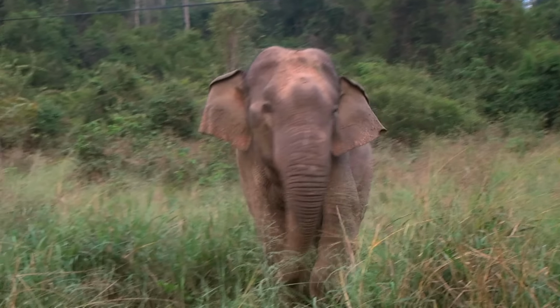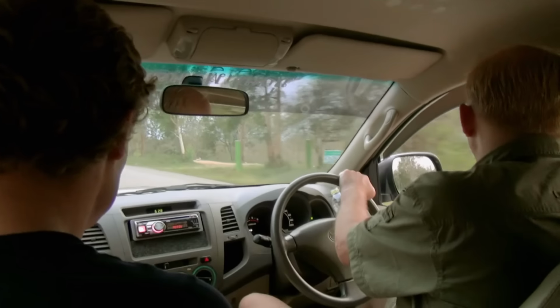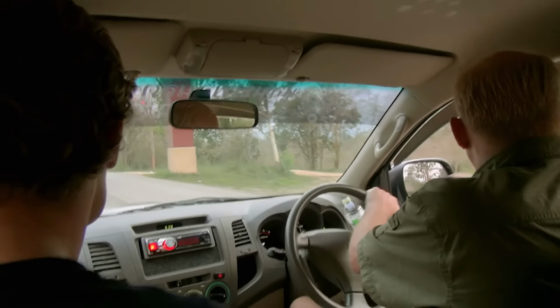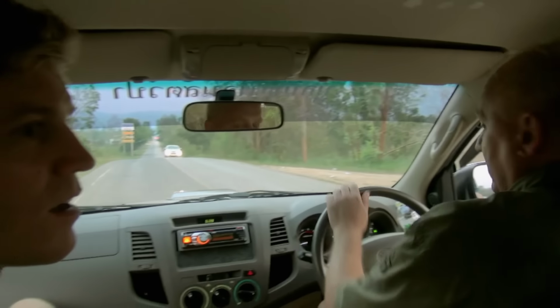Thousands of people pass through this road every day, up and down. And that's one of the problems. You see here, they're starting some kind of fencing to stop the elephants coming out of the jungle. But it ain't gonna stop them. Without electrical fencing, that ain't gonna work.